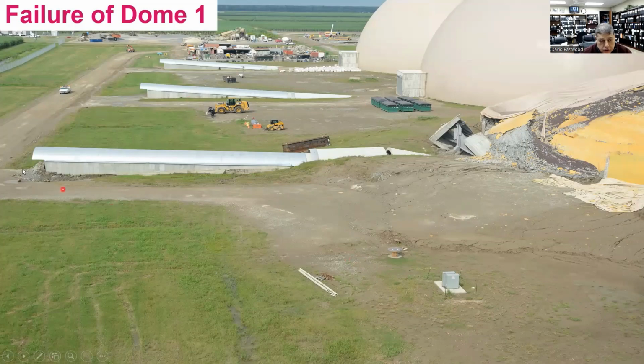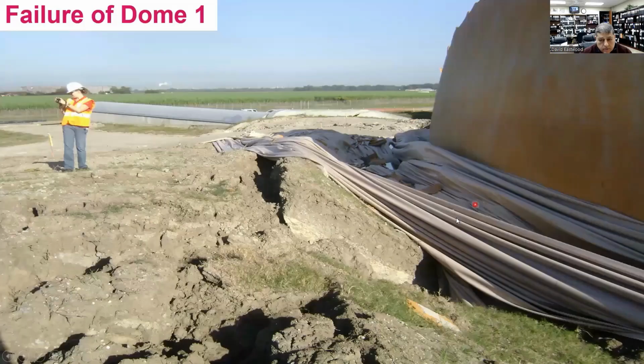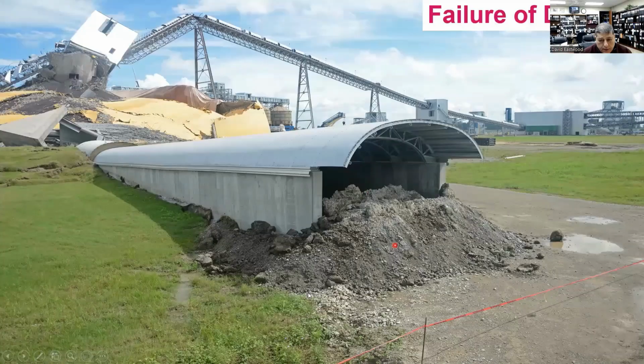So a bunch of soil came out of the tunnel, just coughed up a bunch of soil, and you see the crack over here in the tunnel. See the big crack separation? Soil bulged up. See, the whole soil came up. Soil coming out of the tunnel here.